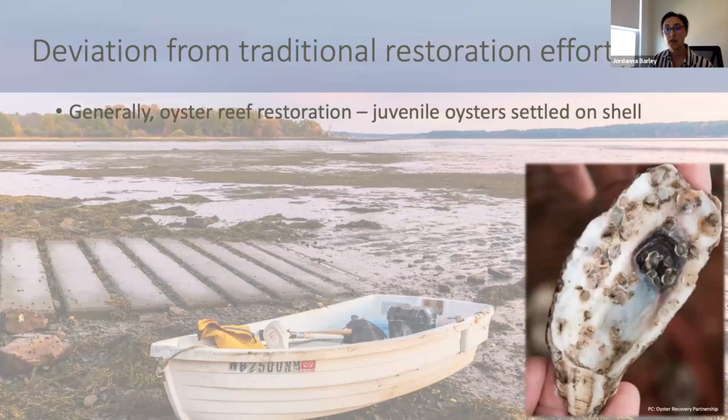Deploying juvenile oysters, it's much more cost-effective, but there's often very high mortality of the juvenile oysters in the first year of deployment once they've been put out onto the restoration reef. Also, you have to wait several years for these oysters to get to reproductive age and add to the breeding biomass of the reef. However, raising oysters to adulthood is very expensive and time-consuming, but this method should immediately increase the breeding biomass of the reef and therefore increase the settlement of juvenile oysters.